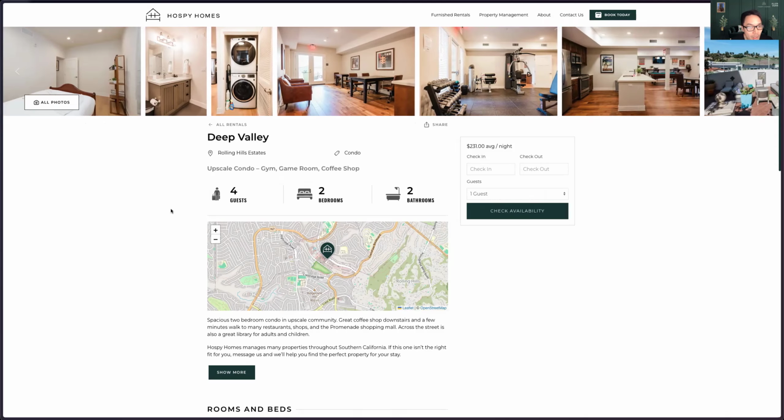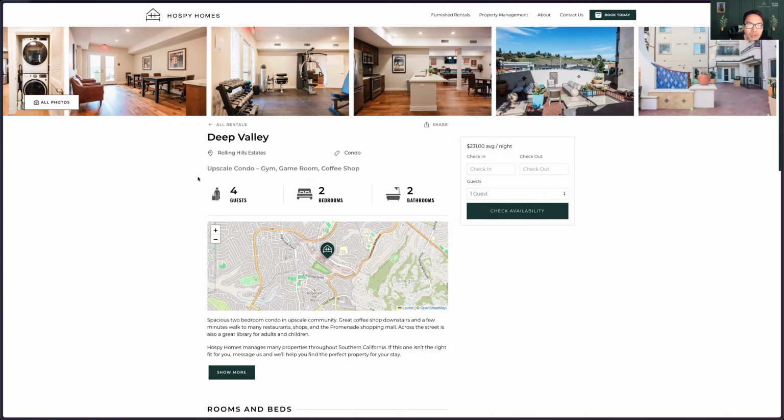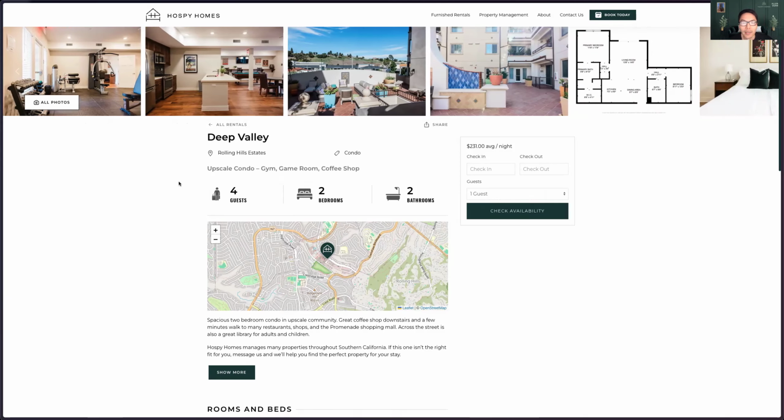This is also a condo. So in our market, it's rare to find a two bedroom single family home. If you're talking about a two bedroom mid rental, it's usually a condo, townhome, or a small multifamily unit, duplex, triplex. It could be an apartment. You can rent an apartment as an MTR. So this is a condo in a larger, multi-story building.